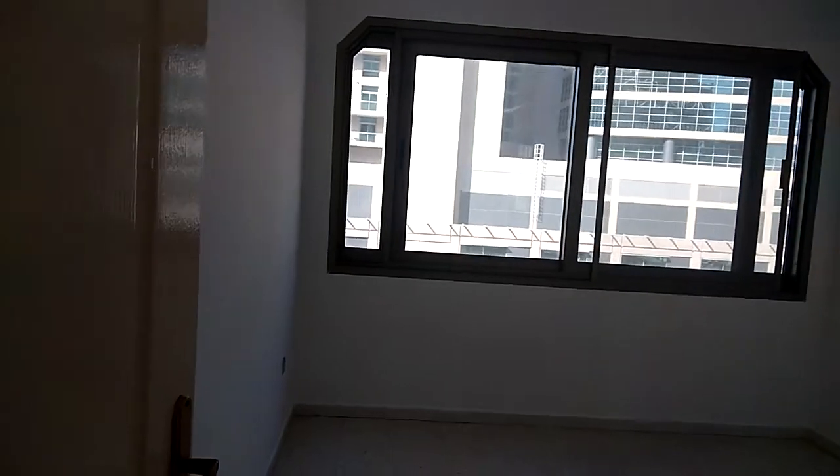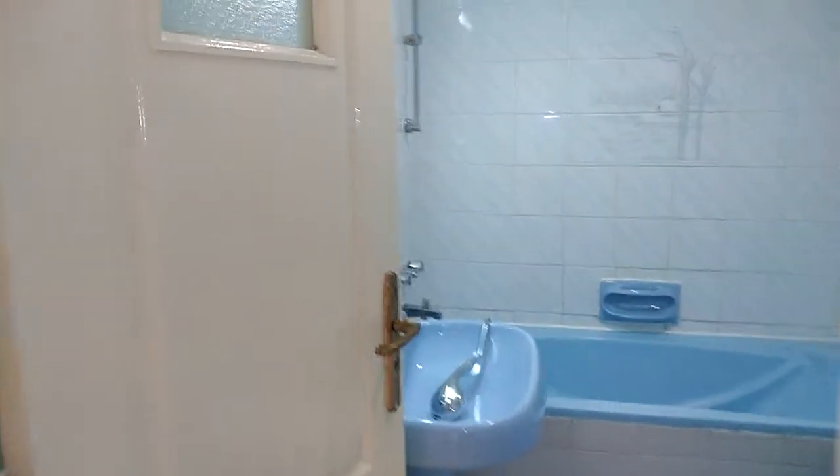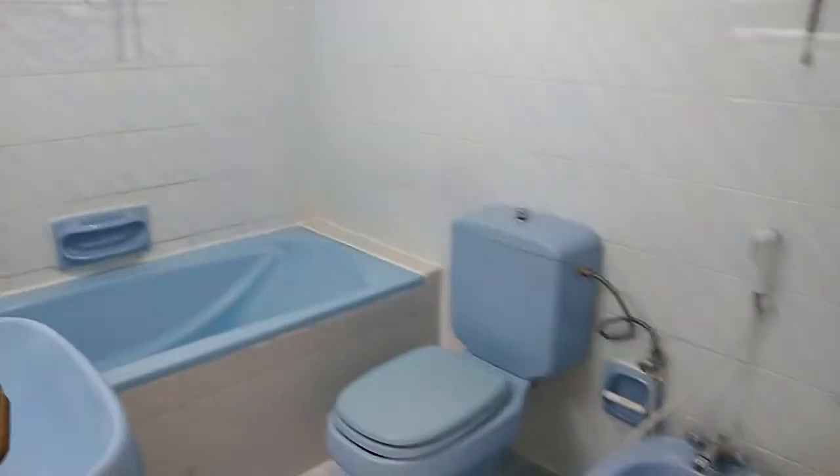And this is the smallest bedroom. This storage. And this bathroom is serving both of the bedrooms. And then you'll have another master bedroom. This is the biggest of them, with attached wardrobes, bathroom.